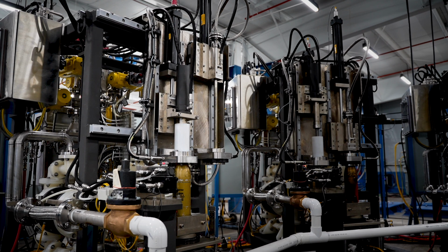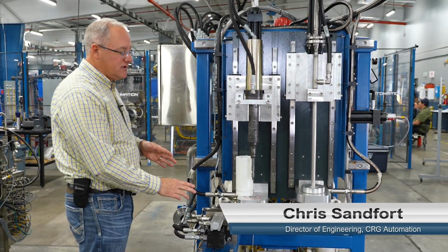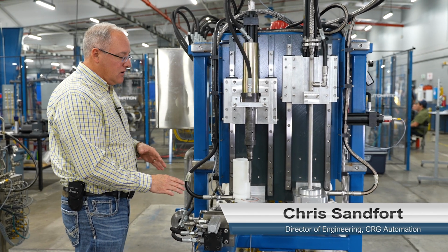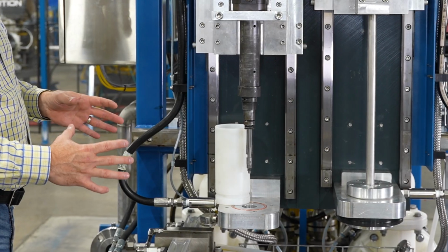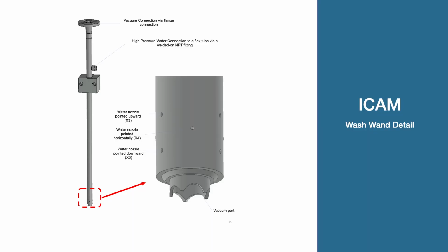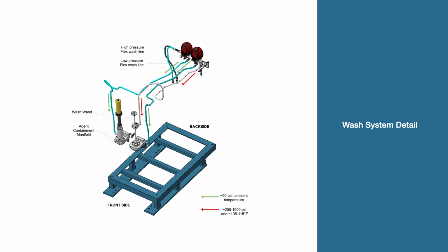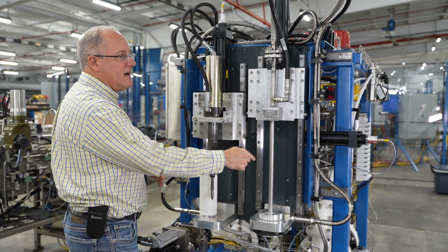The mechanism here punches holes in the burster well. As the burster well is replaced into the mortar during the munition treatment process where the mortar is heated up, the holes in the burster well allow gases to vent out. So on the wash wand, there are 10 different nozzles on the bottom that will wash the inside of the mortar as it moves up and down during the washing process. In the center of this wand is a vacuum collection tube that will bring the wastewater and the agent out.